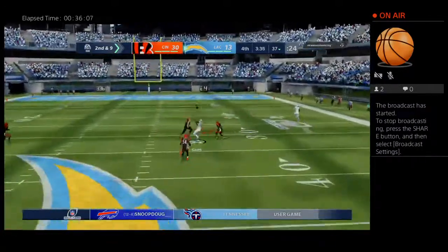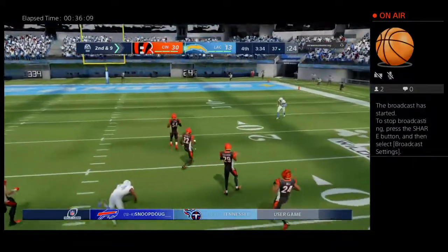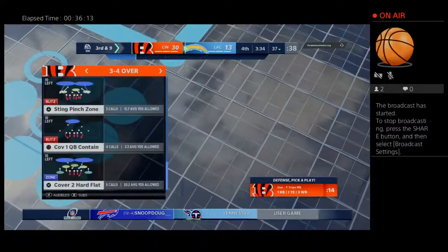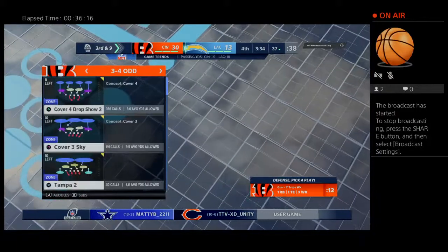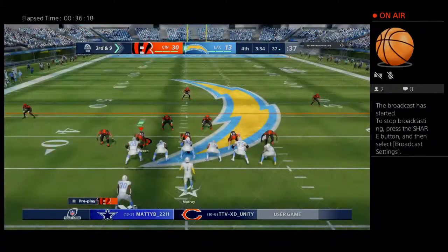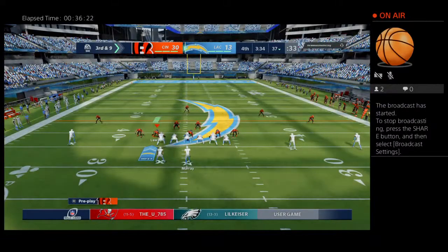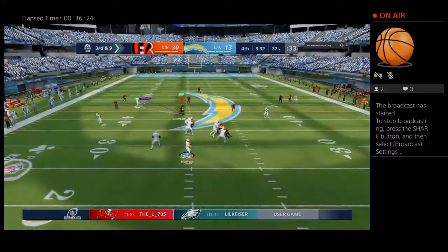Trying to lay one up deep. And that will be incomplete. Trying to dial up the long one way out there, but it'll be 3rd down. That incompletion is not a surprise with the way that this one has gone, and the frustration, the body language is evident everywhere. This team, they've really been put through the ringer in this one.